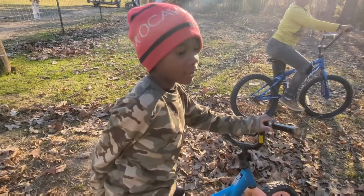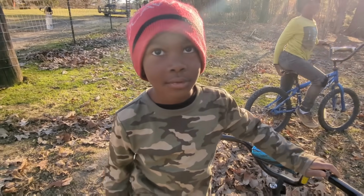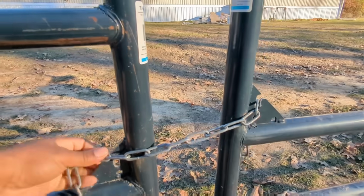Ain't that right, Titus? Yeah. You gonna let us take the cover off this time? No. We're gonna take that cover off. No, y'all not. You gonna do it right here. We're gonna do it while he's asleep.